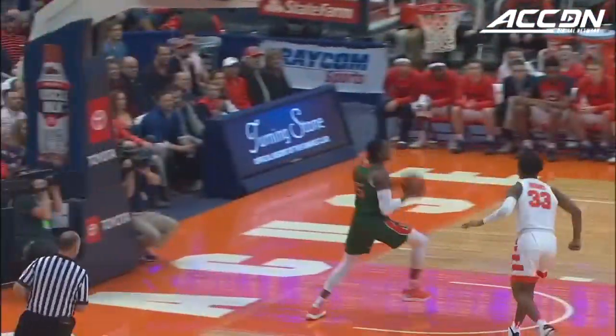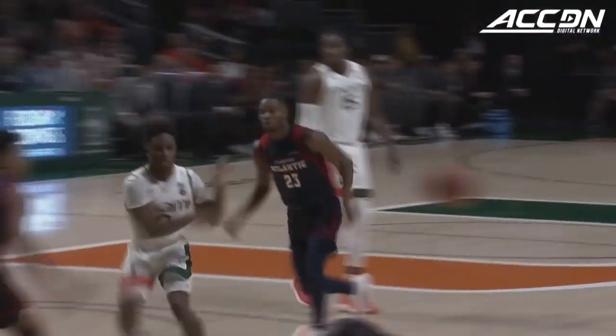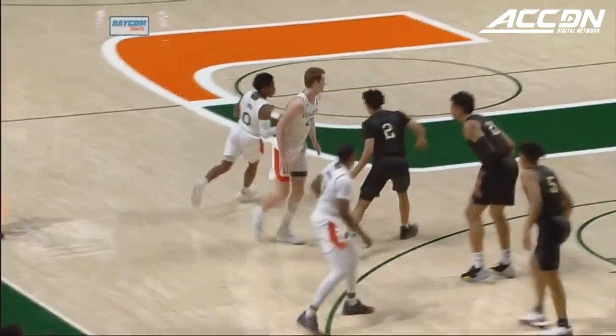Miami with numbers. Inside to Azundu. The catch. So Lykes penetrates. Kick, catch and shoot, be ready, he's got time and space. And you see his ability to separate and shoot, even over much larger defenders.